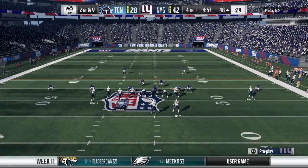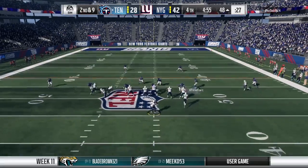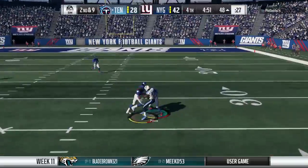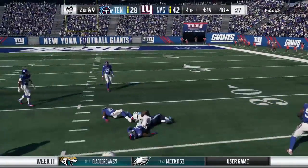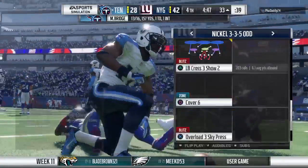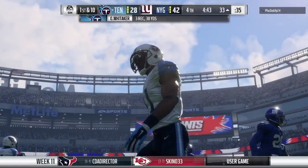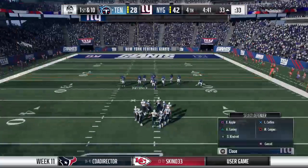And this is why you work on your tackling. Tackle him after the catch, inbounds, keep the clock running. Just go ahead and bleed the game out that way. Over the middle, complete. It's Whitaker. And he gets this inside the 35-yard line. The Titans efficient passing on this drive. There's another first down.